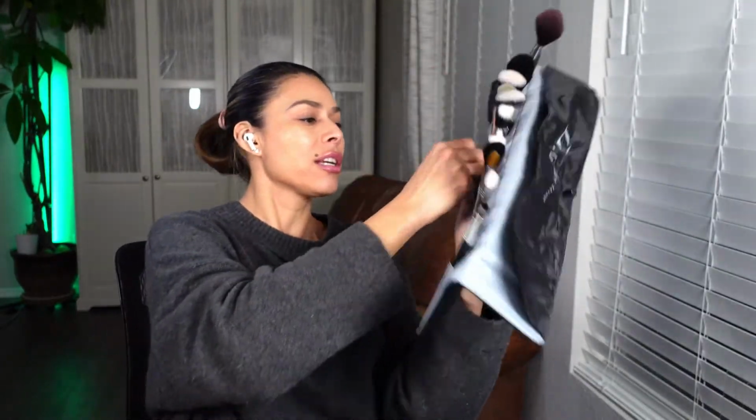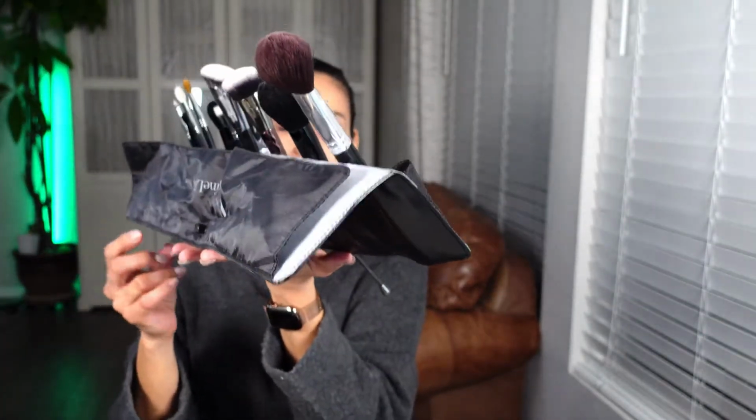I love this thing. Highly, highly, highly encourage you to have one. It will keep your brushes safe. I just have way too many dang brushes. That's why I don't have enough room. And to open it, you just hold it like that, and then see this little pull thing? You just go like this, and then it just sits there while you're using it. It creates a little stand. So I love this dang thing too.